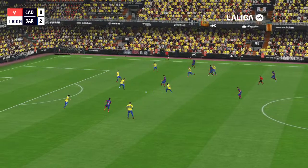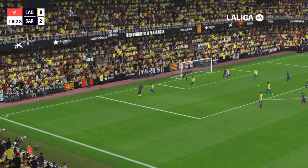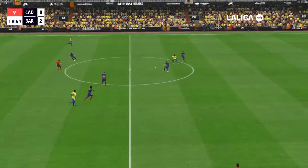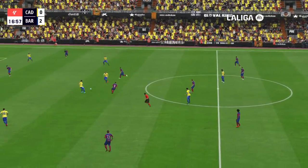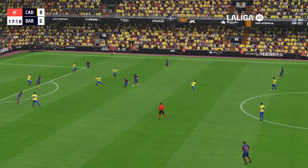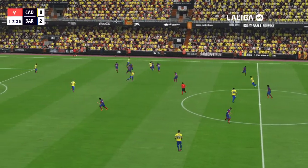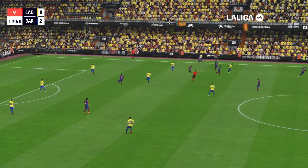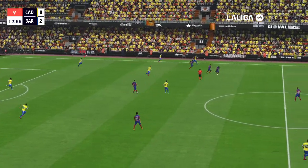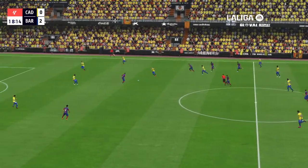João Cancelo. Lewandowski. Hits it! It's anyone's ball. Pumps it upfield. Looks like a good ball through. Lewandowski. Looks to slip it through. And out to safety. That'll be a throw. Ball's out on the left now. He's done well to tidy up the situation.